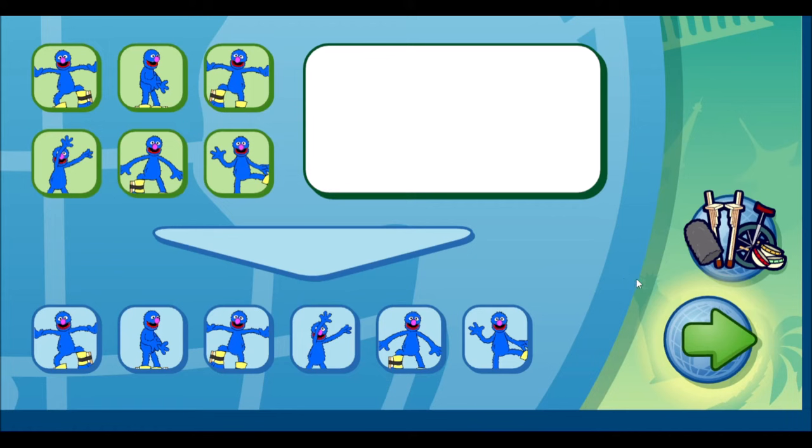That will keep this monster on his toes. I'm ready to dance your dance now. Click on the green button, please. Now I shall dance your dance. The stilt dance from Trinidad.